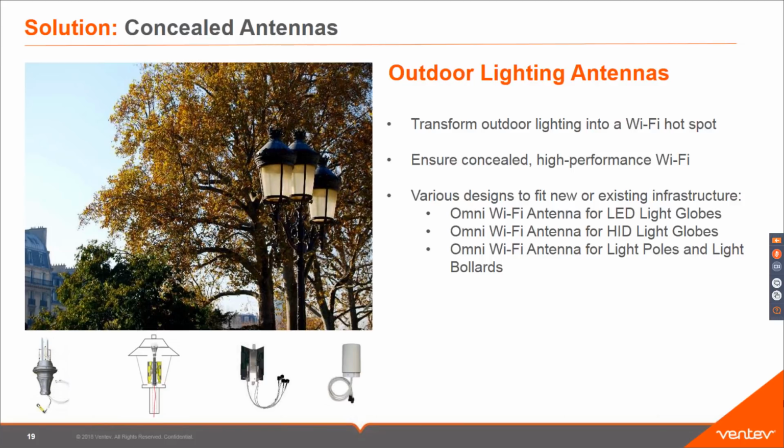Customers and users in these environments are coming to us and asking, hey, how can I blend in with this outdoor furniture, if you will? So we've developed a full lineup of outdoor lighting antennas. These were highly customized solutions that we brought to market, and they transform outdoor lighting into Wi-Fi antenna solutions. And so it gives you a concealed deployment and allows you to get high performance Wi-Fi from an omni antenna or patch antenna need. So it's a great solution.